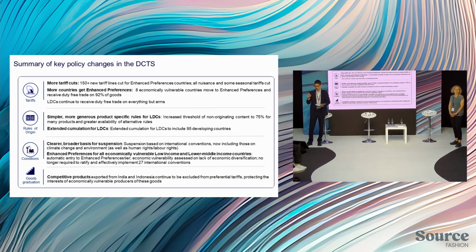We've also increased the alternative processing rules. So about 40% of the processing rules now have alternatives in the scheme. This basically means, in practice, that least developed countries have more options for meeting the rules of origin. It means it's easier for them to meet the rules of origin, and means there's more likelihood that they'll get their fantastic product to the United Kingdom.